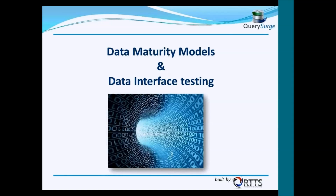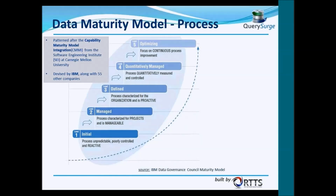Okay, so let's look at some data maturity models and data interface testing. IBM back in 2007, with the help of 55 other major Fortune 500 corporations, got together and decided to use the Capability Maturity Model Integration from the Software Engineering Institute at Carnegie Mellon as a footprint to decide how mature their organization is when it comes to data quality.